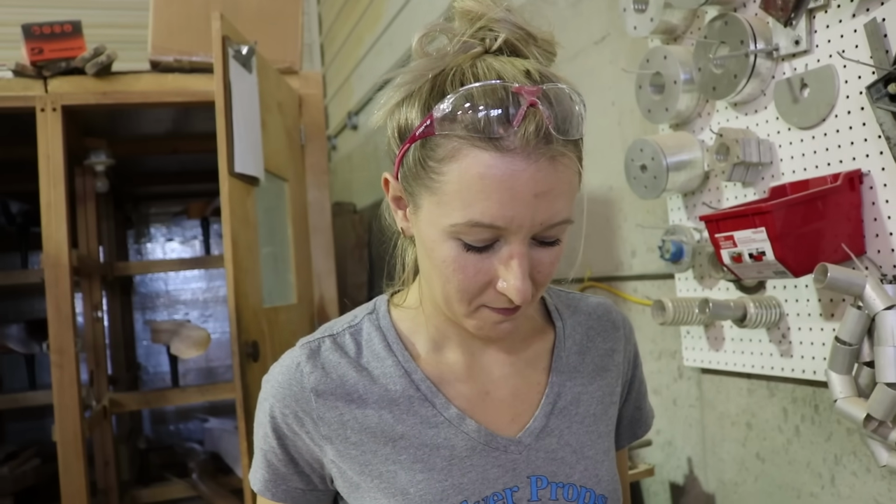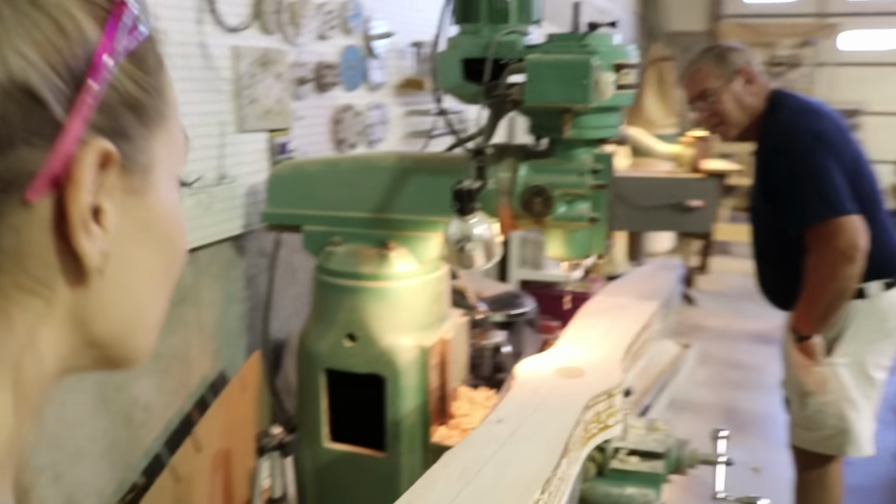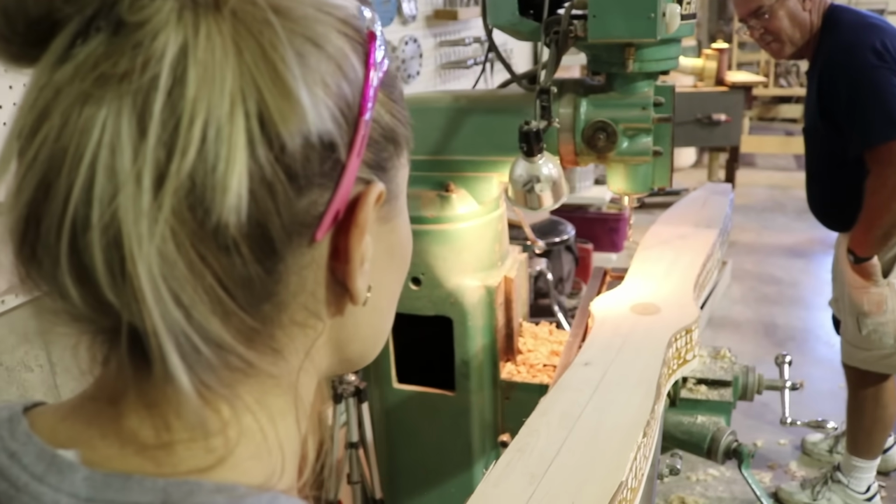So you have to squint. I have brown eyes. They're better. They're more accurate than other color eyes.